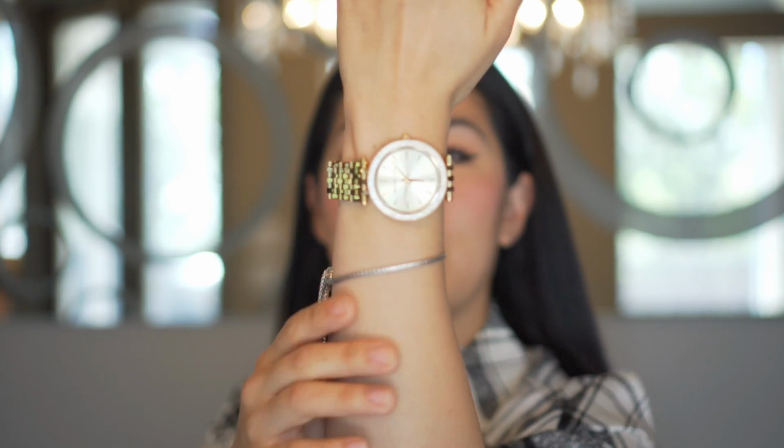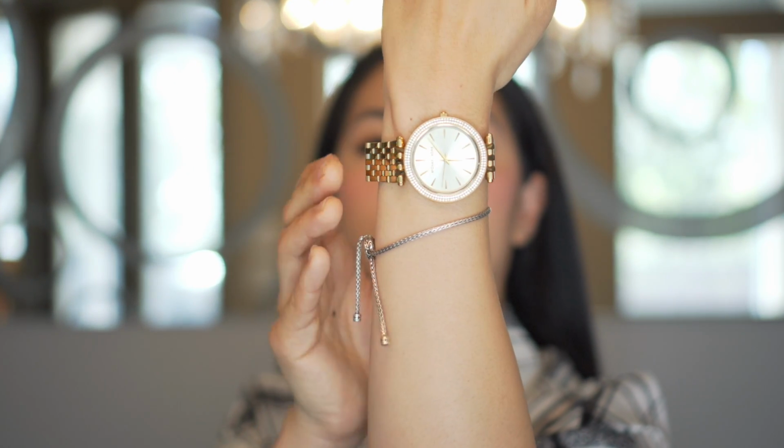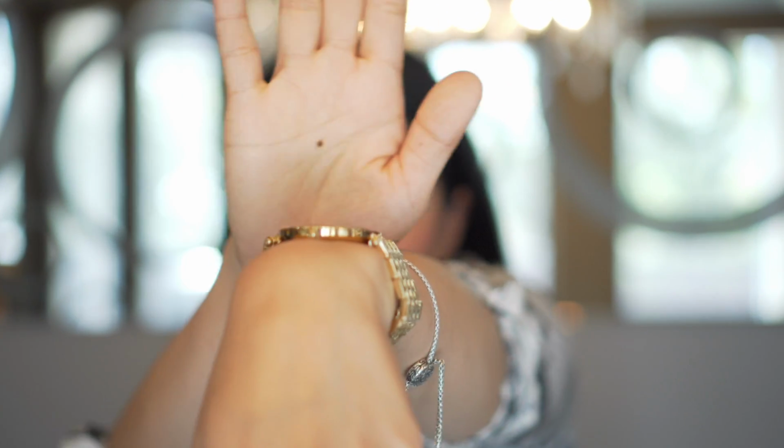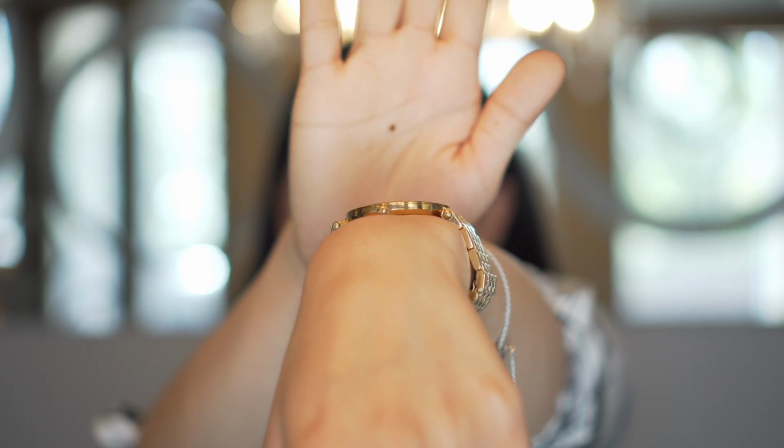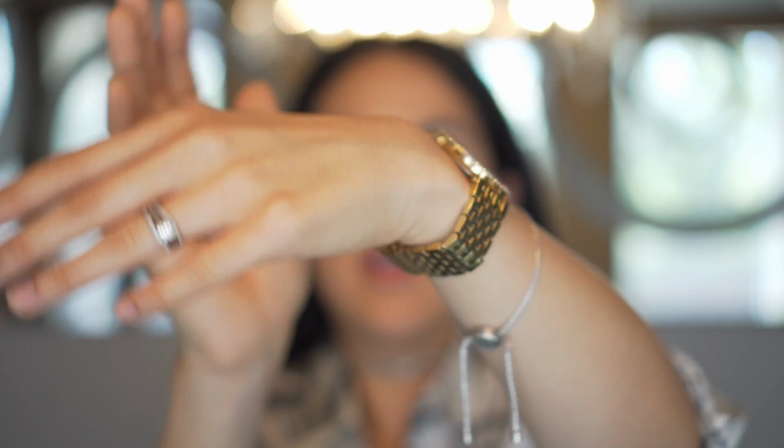Oh, it's always going to be awkward. Okay, well anyways, I'm having wardrobe malfunctions. So basically this is what it looks like on, and I really like it because it's flat. I hope you can see that. I'll try to insert some pictures or close-up shots if I can.